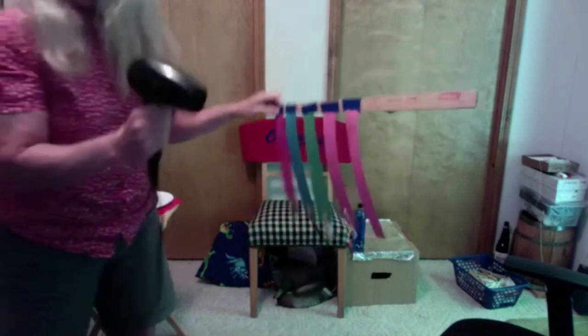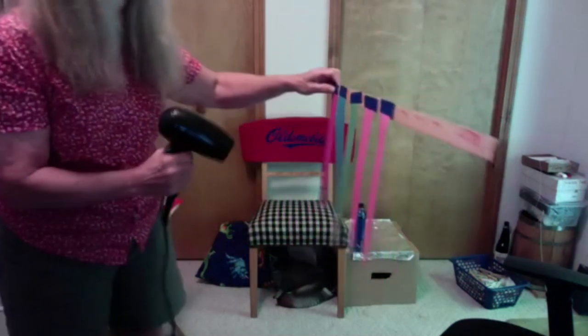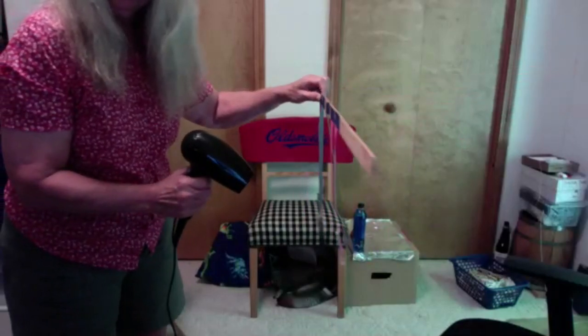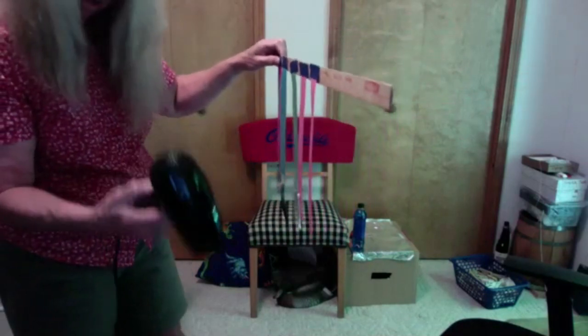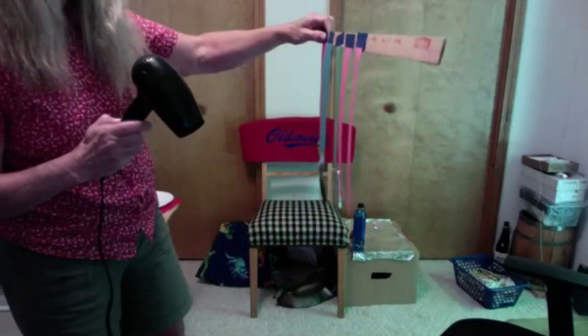So here's my hairdryer. I'm gonna turn it on and let's see which one of these will move the farthest. So I'm gonna hold it like that so you can compare and see. Okay, so I'm not gonna talk, I'm just gonna turn on the fan and then I'll turn it off when I need to talk again. Here we go, I'm gonna turn it on high. Let's try this one.